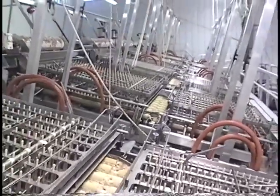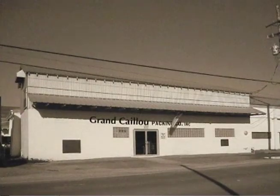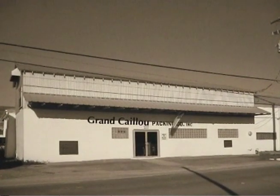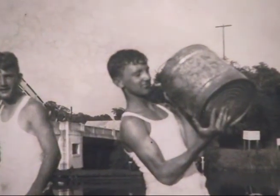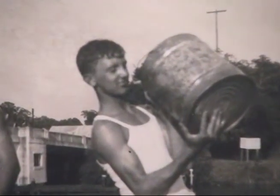The automated peeling concept had its beginnings more than 50 years ago at the Grand Caillou Packing Company, a shrimp processing plant in Houma, Louisiana. Plant owner Emile Lapeyre had told his teenage son J.M. that if he wanted to become rich, he should invent a machine to peel shrimp. Automated shrimp peeling was just a dream, but it was an important one.